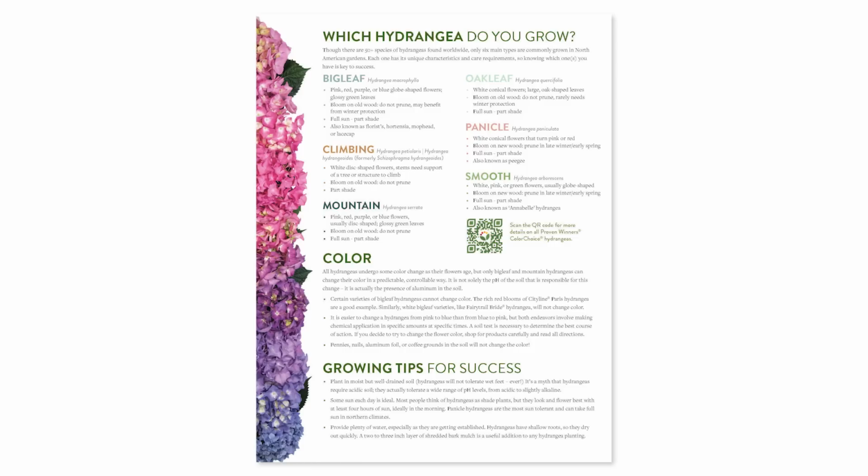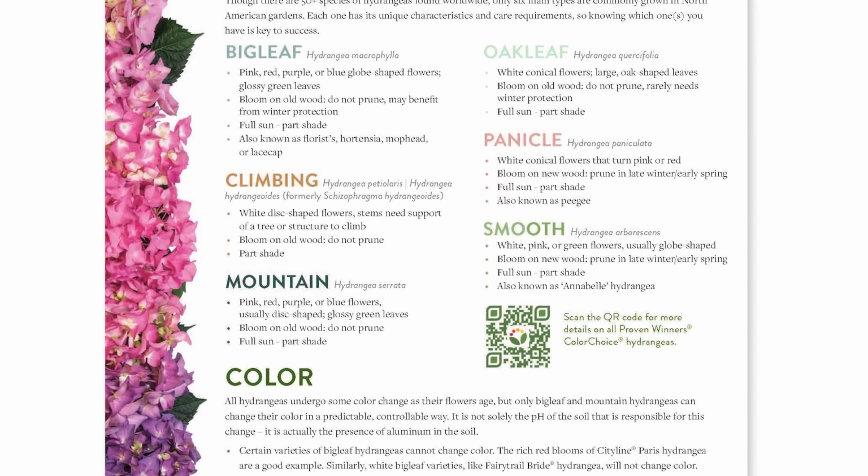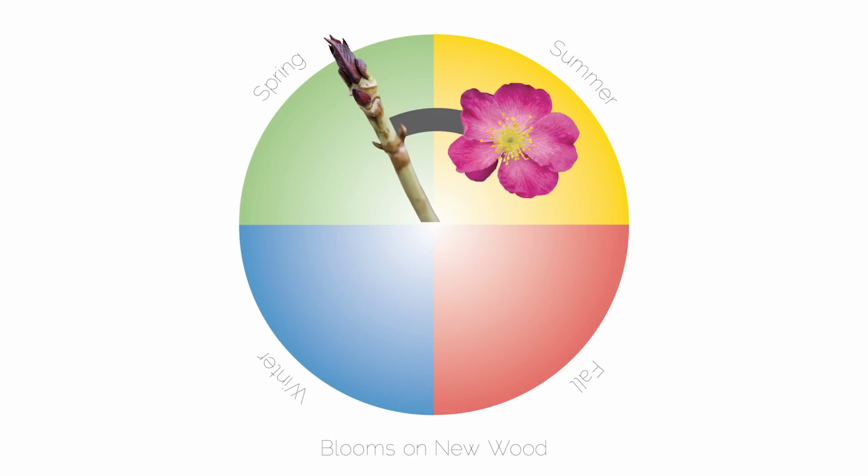Well, so all panicle hydrangeas flower on new wood, or another way of saying that is in the current season's growth. So basically what that means is that they will start to create their flower buds for this summer in spring when they leaf out. Right. So they won't have any flower buds on them in winter. Come next April, they'll start to leaf out and they'll start creating the flower buds that will open that summer.